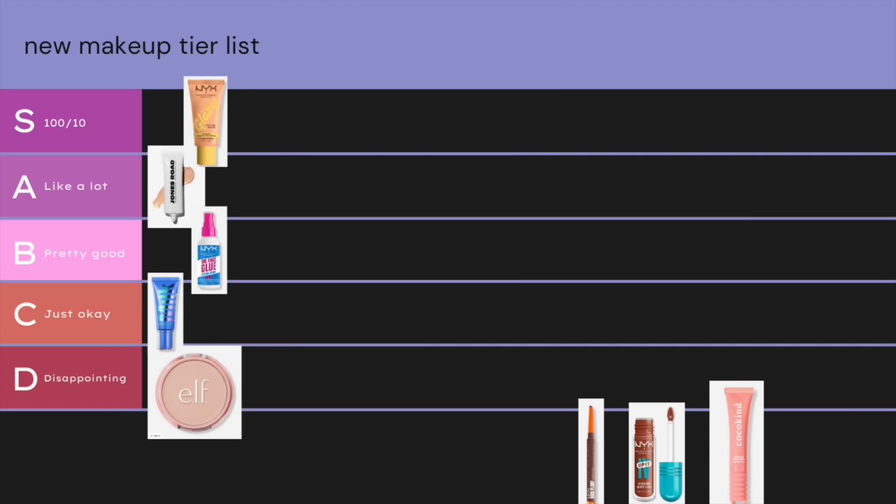Last few things I have are a lot of lip products. So this video was very skin tint and lip product heavy, but I also feel like those are just the types of products that are really big right now. A lot of NYX in here because I did try a bunch of new NYX stuff earlier this year, but I'm wearing both of these on my lips right now.